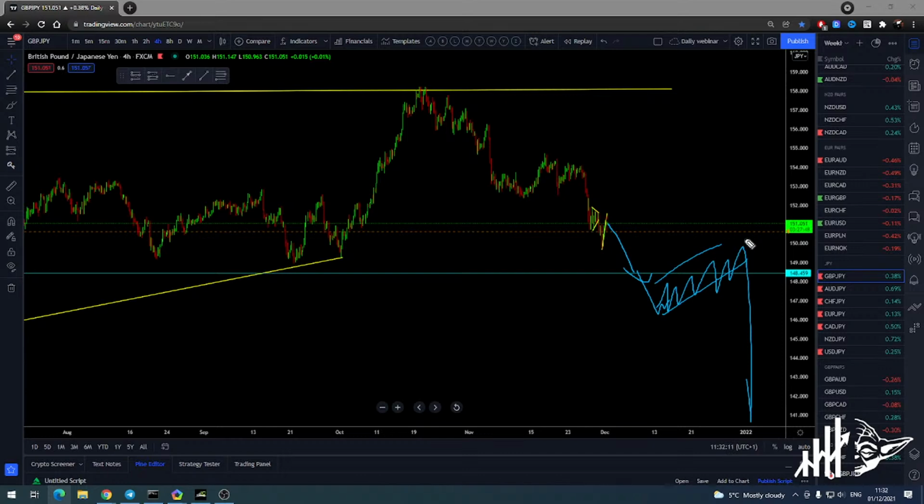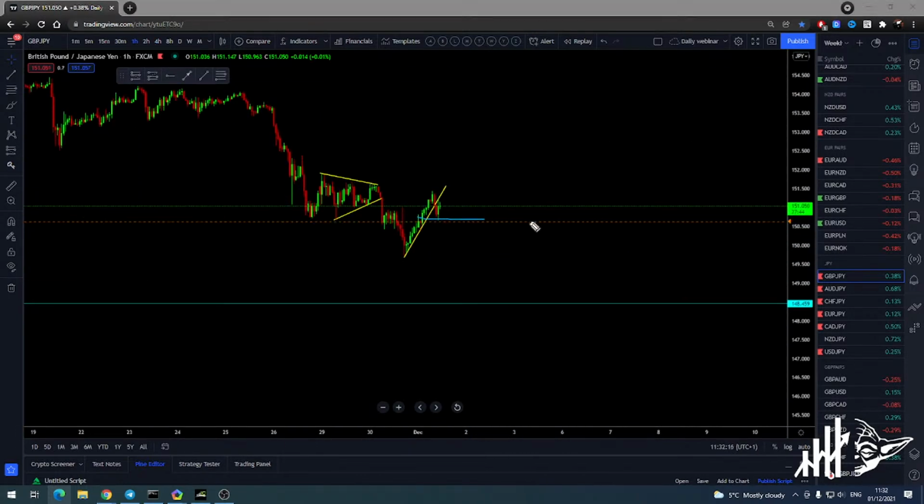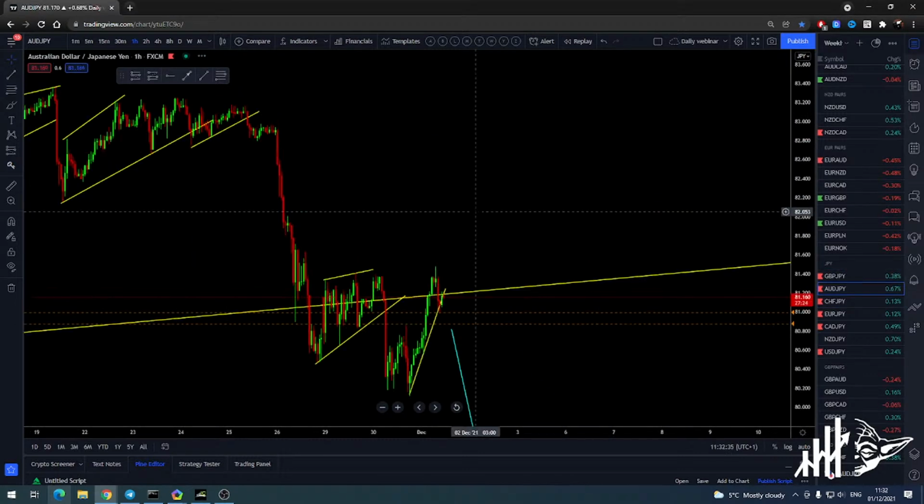So every sell needs to be taken, but only on the strong breakdowns. Don't just blindly jump in the chart when there is the analysis. Analysis is not our entry strategy, so keep in mind that those are two separate things which you have to keep separated. Aussie yen as well, sell.